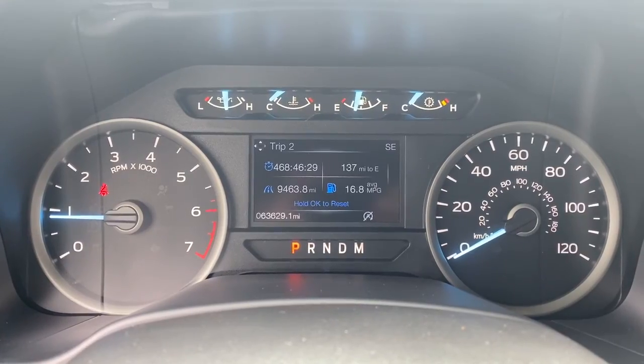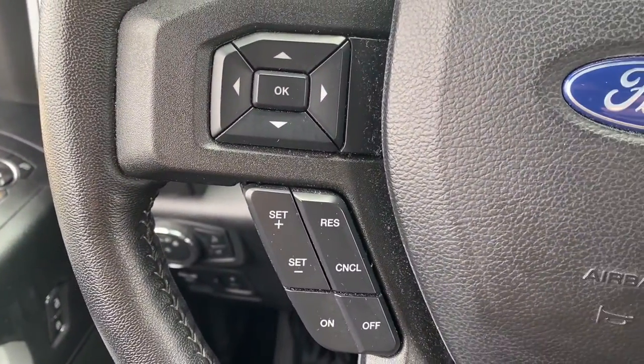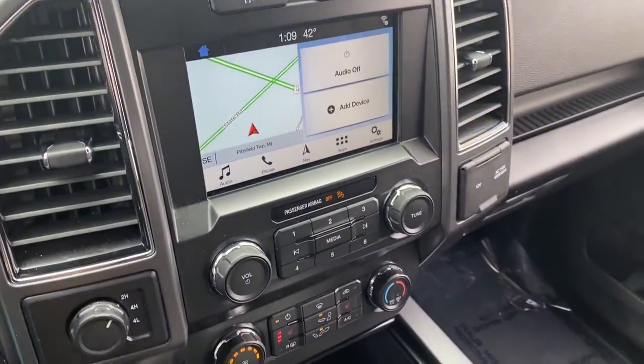These are just some of the great options this vehicle comes with: Apple CarPlay and/or Android Auto, navigation system, keyless entry, chrome wheels, fog lamps, satellite radio, heated mirrors, remote engine start, leather-wrapped steering wheel, alarm.